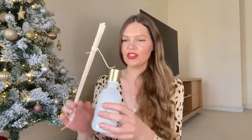I love fragrance diffusers. They really lift the energy of the room, and fill up the room with this beautiful scent. Basically you get these sticks, and you have the beautiful packaging again, which is the same as the candle. And this goes in here, so you just follow the instructions.